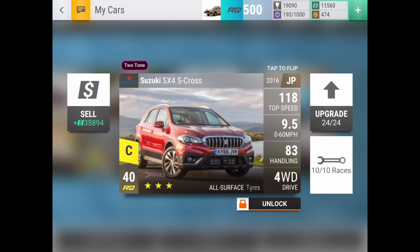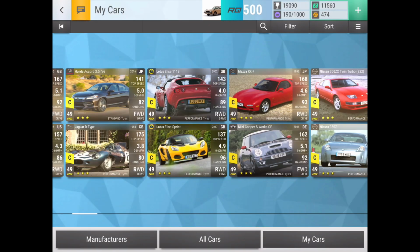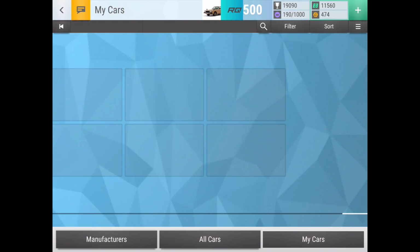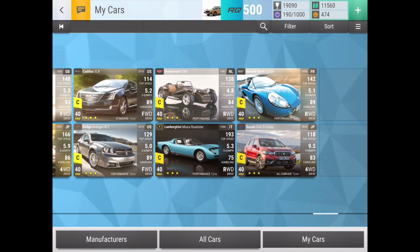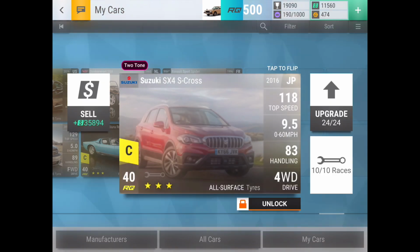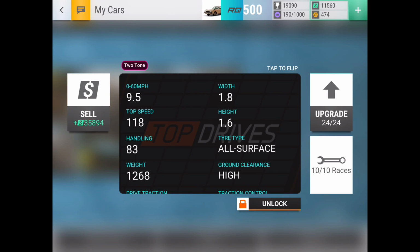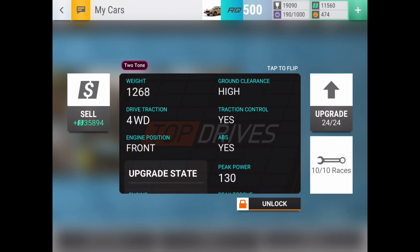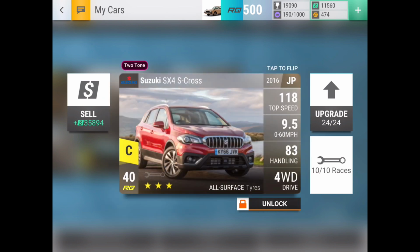Like, this is throwing it up against off-road tire cars. I put it against the Renault R20 Turbo off-road tires right here, and it beat it on a slalom test. Not a wet slalom test, but an off-road slalom test. Like, it is a very useful RQ40. If you need an RQ saver, very lightweight, traction control, ABS, high ground clearance, 83 handling.